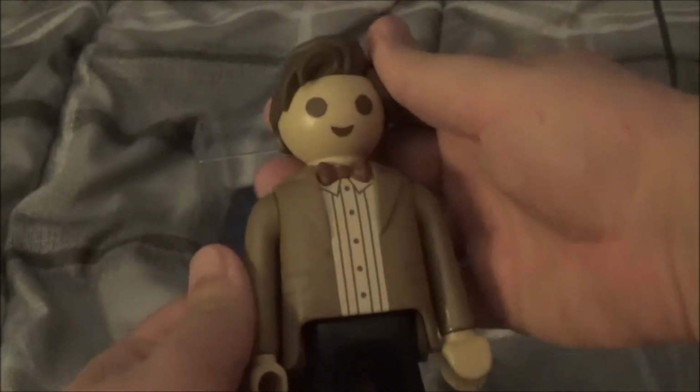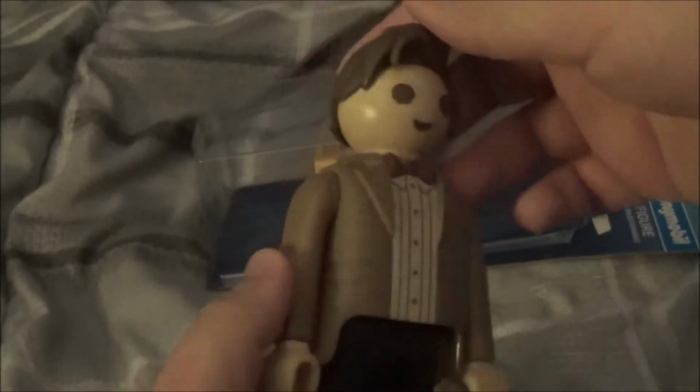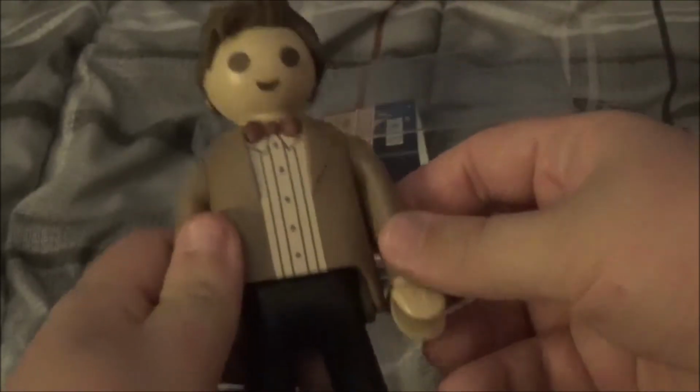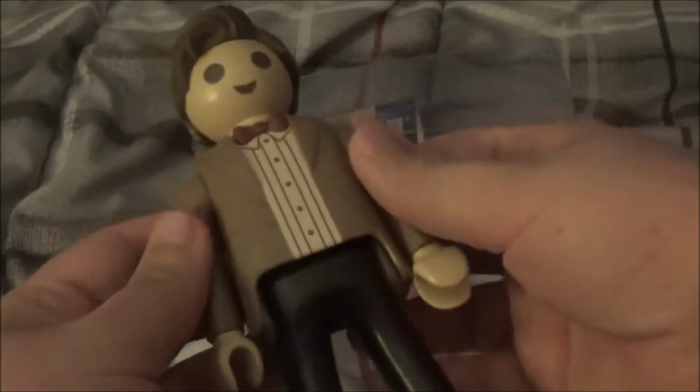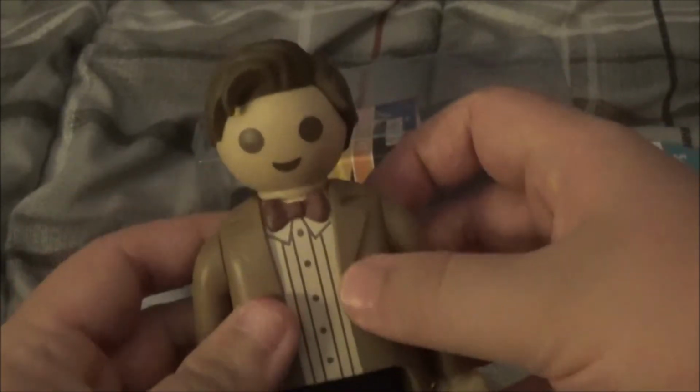The plastic they used is fine. I like that they used a different kind of mold for the hair, specifically to make it look like Matt Smith's. Other than that, the model uses the exact same type for all of the pieces of the body, and the clothes are even the same model. I like that they gave the little lapel an indent into the plastic mold.